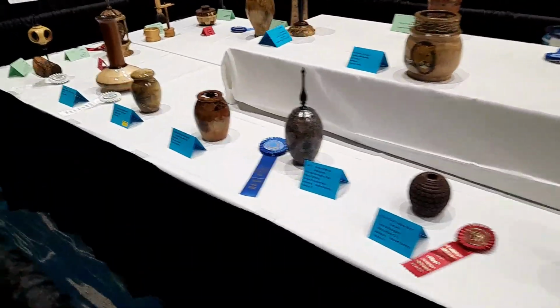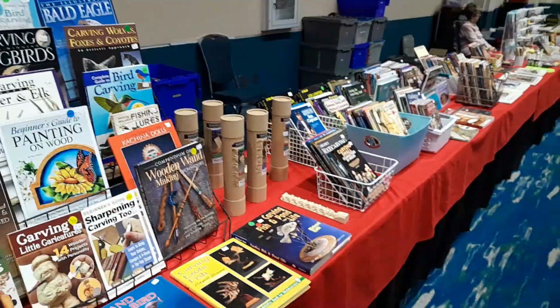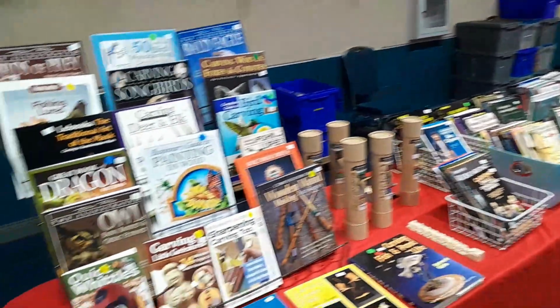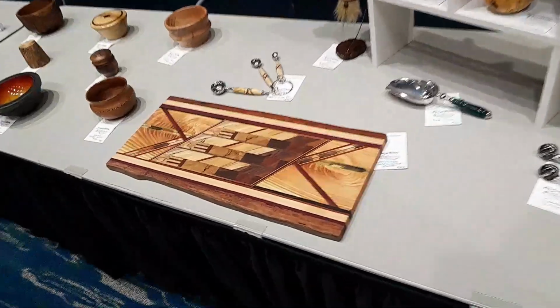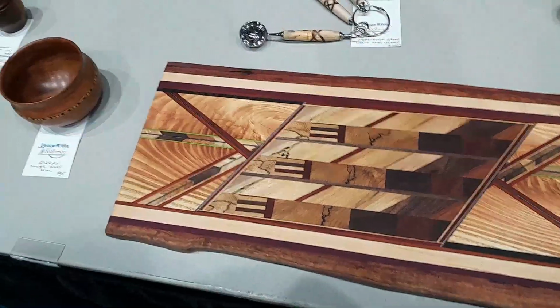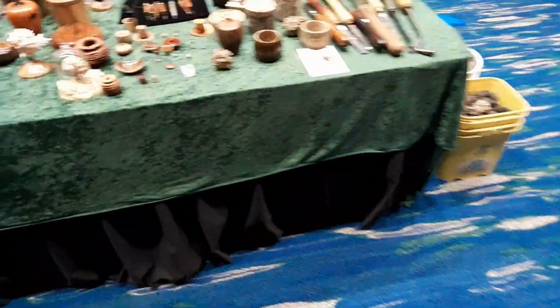It's really cool, finished products though, they have here. As I mentioned, there's lots of vendors. We've got books on woodworking and all kinds of tools and magazines, and you see some pieces like these. Nice cutting board. Some more bowls. Why don't you take a look at some of these?